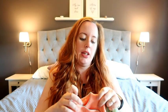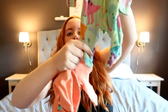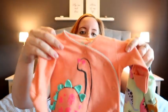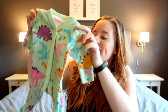Moving on, I am bringing 2 little PJs with feet on them. This is a matching pair. These ones have different dinosaurs on them, and these ones have one dinosaur. I actually bought these for Theo when he was a newborn, and it's fun to be able to, hopefully, put this next baby in the same things. These are newborn size, so these are very, very tiny. Look at that, that's so small.